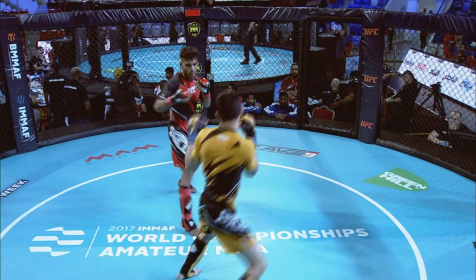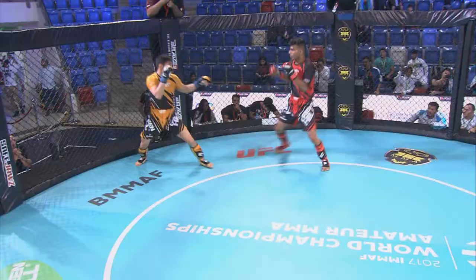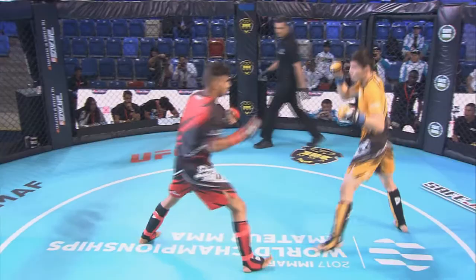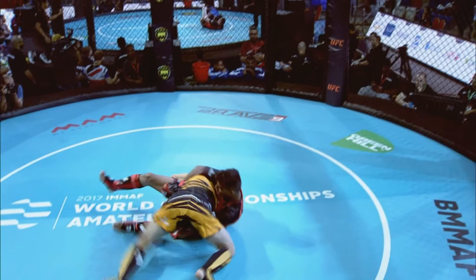The Kazakh is wearing golden, so he's probably been a champion in one of the IMMAF events. He throws a strong right hook, overhand. Whichever fighter you see in this event wearing golden was a champion before in one of the events. He moves really nicely, the Kazakh guy, but the Indian guy is really pressuring him. Oh, nice double leg takedown from the Kazakh.